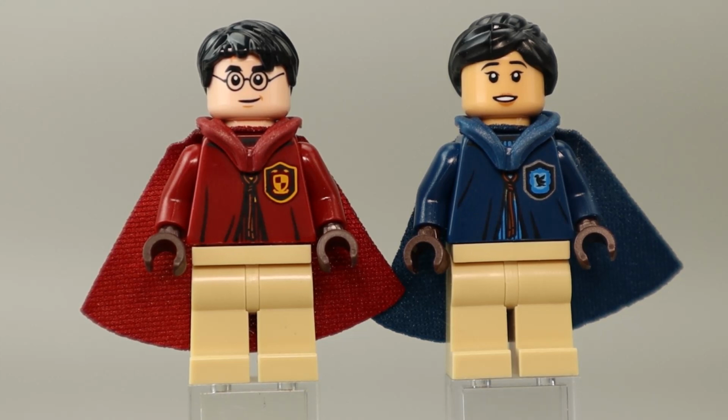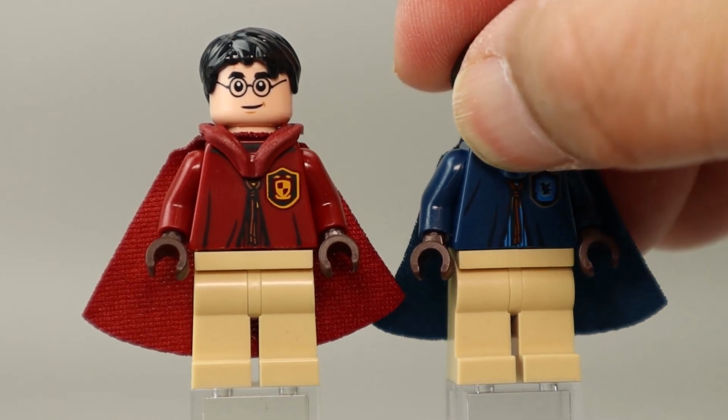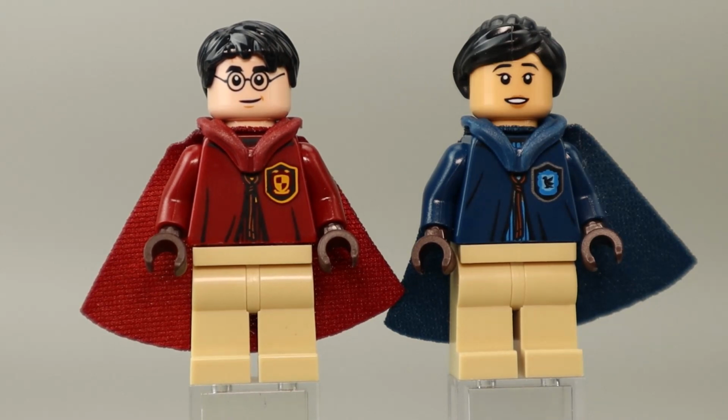Now it also comes with 10 additional minifigure heads and hair pieces, which I'll show you here in a minute, which means you can shuffle these around. But essentially you get 1 Quidditch player from each house. So here's Harry, kind of an older version. I would say this is probably 4th or 5th year maybe. Harry Potter and Cho Chang. I think she started showing up in maybe the 5th book, 4th book, something like that. So the timing seems right.